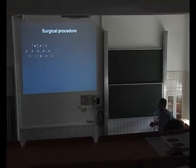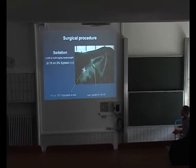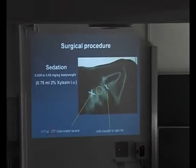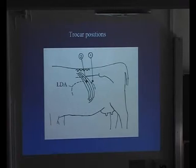In the standing procedure, we always give a small sedation. I don't like to be kicked by cows, so you start with a small sedation. The areas are almost the same, but in practice we found out we go more to the last intercostal area. There are some videos where you can see you puncture the diaphragm, and we don't want to puncture the diaphragm, and we can work at this place. This is the outline of the positions. The Veress needle is gone, that's told more and more today.